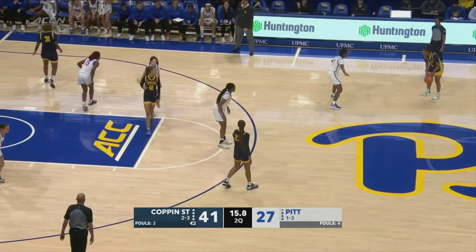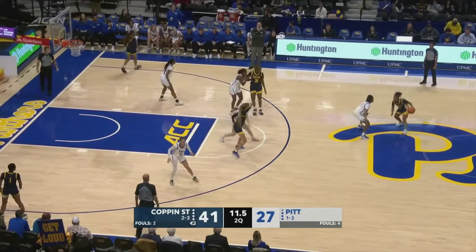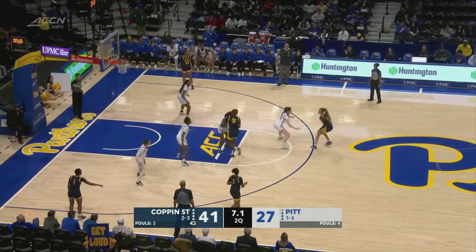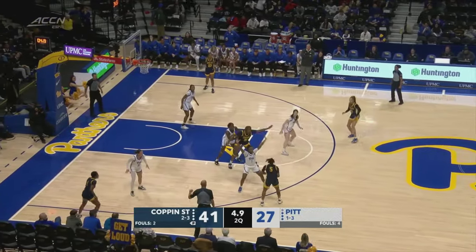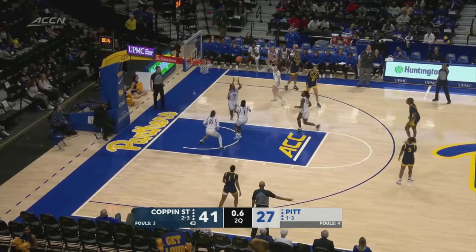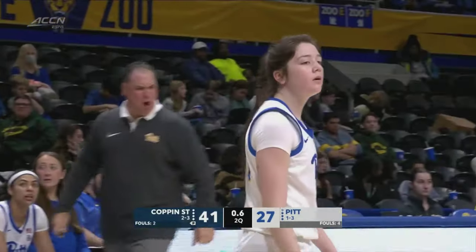Shot clock off now for Coppin State. They'll work to get the last shot of this second quarter. Blackstone with 7. Off now to Gray. Back to Blackstone. Two seconds and one, Blackstone, the contested jumper, and she is fouled. That is a bad foul to take if you're the Panthers.